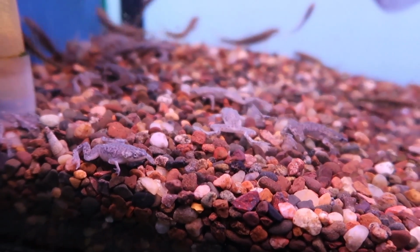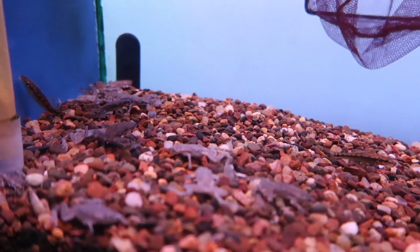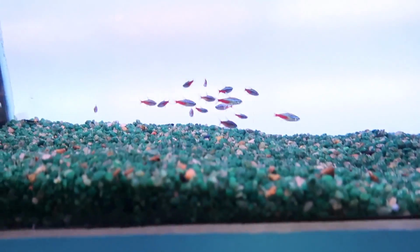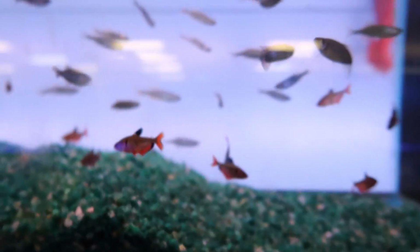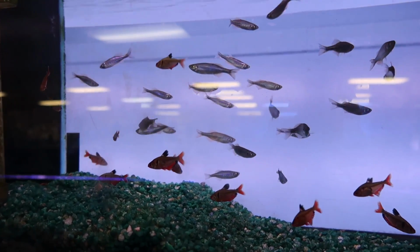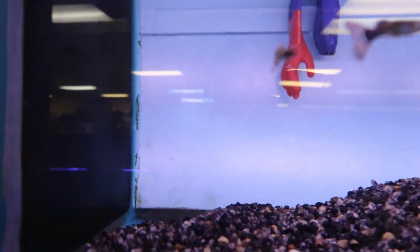I like the dwarf frogs. I wouldn't mind having a tank of them. They're pretty cool. Got some Chinese algae eaters in there with them. Neon tetras. Some serpae tetras and giant danios up here. Some guppies up here.